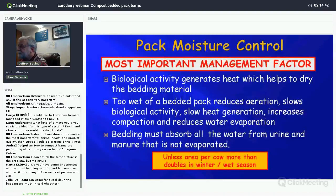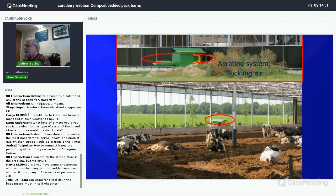Go on. Yes. Can I ask a question? Sure. It's nice to see a picture of the Netherlands. But one of the questions is, in the Netherlands, we blow air onto the bedding, but in the wintertime it cools down the bedding. It's also a problem in your barns if you ventilate too much, the bedding cools down.